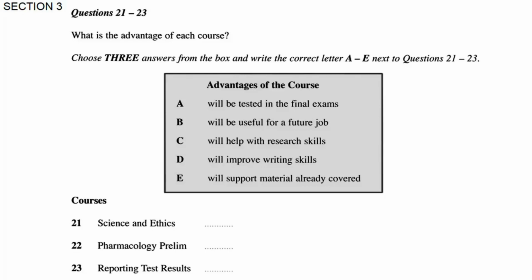Yeah, we could do science and ethics. Sounds quite interesting. Yes, but I think we should be thinking what we get out of each course. Mm. So, science and ethics, there's a lot of reading and research to do. And I don't think it comes up in the exams, does it? I'm not sure.